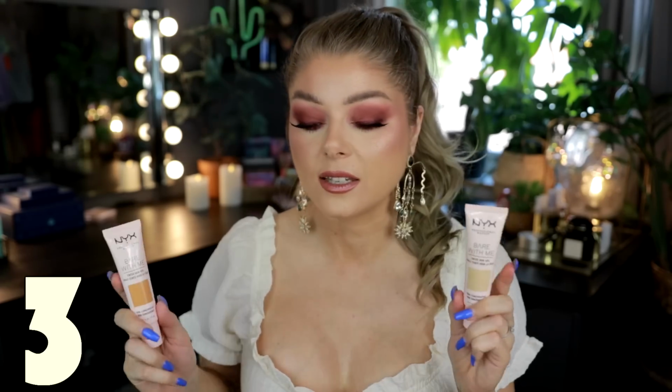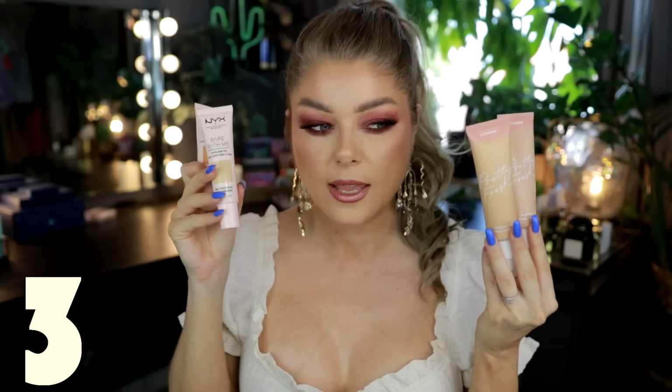Okay, number 3 is the product that I am mixing this with, and I'm mixing it with the NYX Bare With Me Tinted Skin Veil. I think that these are pretty much the same price range, but this is a lot better according to me. This one can be used with a brush, with fingers, with a sponge. It is so great on the skin. It is a light to medium coverage, because you can build this up a bit, with a natural finish.